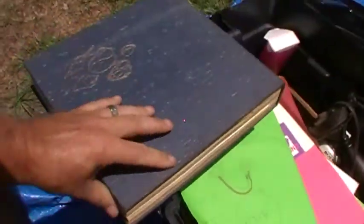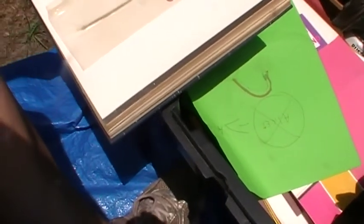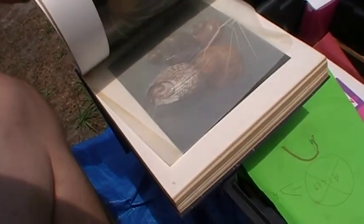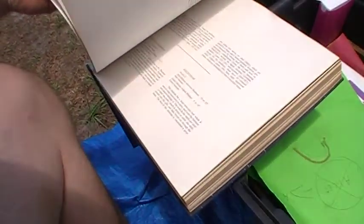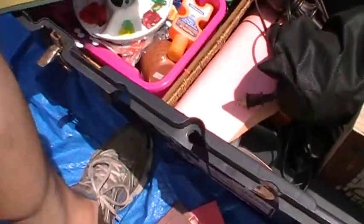Okay, in this one we have a book. Make sure it's not a photo album. And it has pictures of shells and things. Interesting. Somebody gave it as a gift from somebody in 1979, so maybe it could be good. And we got paper. We have another book. Spells, potions, and creepy concoctions.